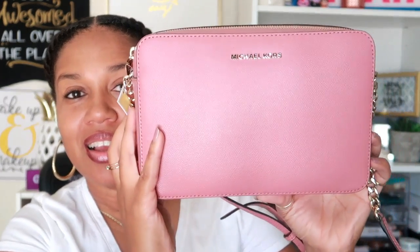So I have one more thing in this box that I want to show you. And would you look at this? They actually have a Michael Kors bag in their subscription box. It has the tags on it. It has the Michael Kors tag on it. It says retailed for $168, LG crossbody in leather. So it's a really pretty pink Michael Kors bag. Looks like this. It has the cute little chain strap on it, and then it has the regular strap right there.